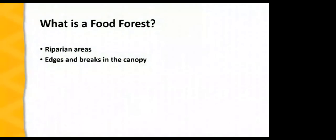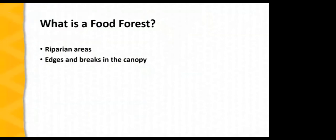From the standpoint of opportunity and diversity, there are two areas of particular interest in the forest and also in the food forest, and these include riparian areas and edges and breaks in the canopy. Riparian areas are those areas found along rivers and streams, whereas edges and breaks in the canopy are formed by natural openings, the falling of large trees, or perhaps the edge of a forest. Let's take a look at both of these areas.